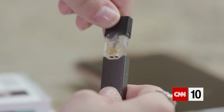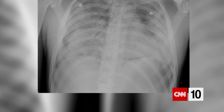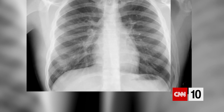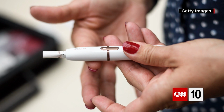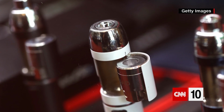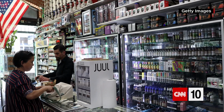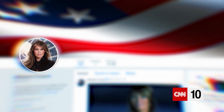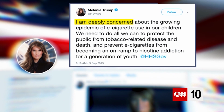It needs to be thought of as an injury to the lungs caused by something in the vaping, and it is very severe. In Houston, doctors are sounding the alarm as 3 people are hospitalized after using e-cigarettes. In New York, the Bloomberg charity is giving $160 million to fight what's being called an epidemic of vaping. Kids are dying, people are dying now and getting addicted. The timeline is yesterday, not tomorrow. And in Washington, the First Lady herself has tweeted, "I am deeply concerned."